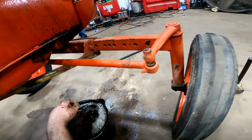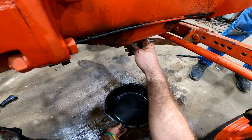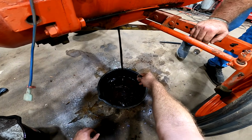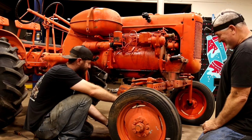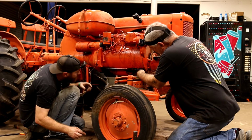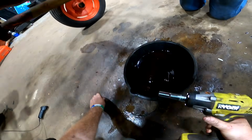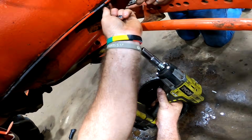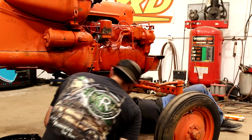Hey, I can probably catch it in... Yeah, that'll work, or an old antifreeze jug. Yeah, there's a marble mystery over there. It timed out just right, didn't it? Half inch or 9/16. I got both of them here, so. Oh man, there's some backup in this bell housing area.